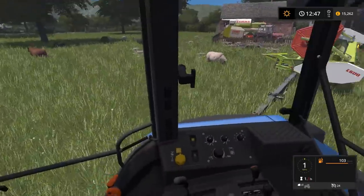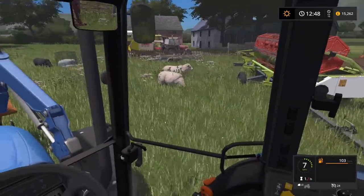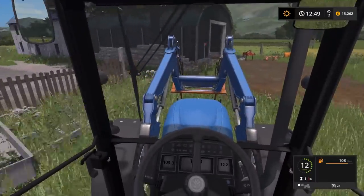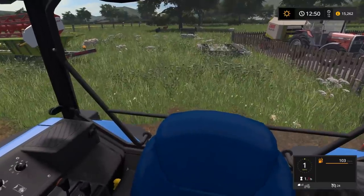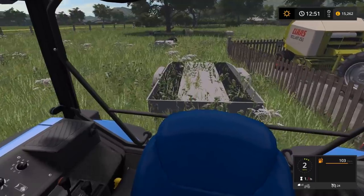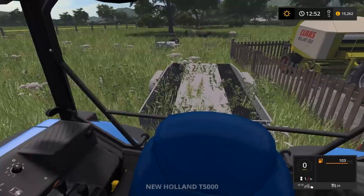Right, so, okay. Let's go and attach the trailer and I'll take it to the field. And then we can start the loading up process. But it looks like we're not going to be transporting them very far at all. Literally across the road. Which is interesting. Well, I guess that's a good thing.